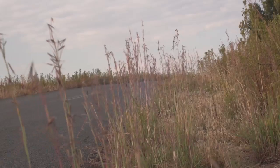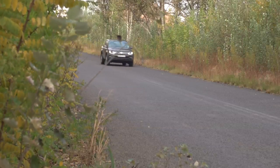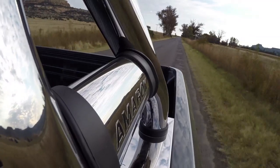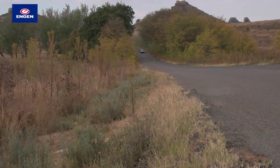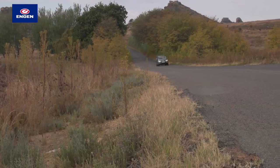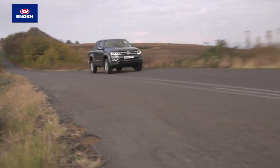Given that the new options from the likes of Ford and Toyota can now match the Amarok in terms of look and interior comfort, for Volkswagen to up its game might suggest that they launch Amarok version 2.0. But that's still a few years away, and what they've done instead is given their bakkie a facelift.